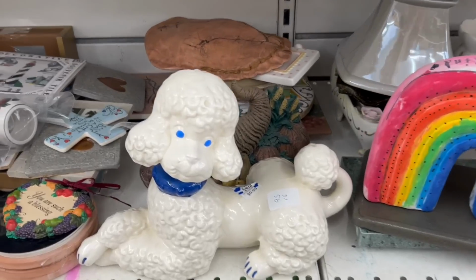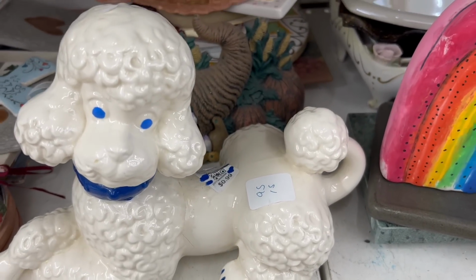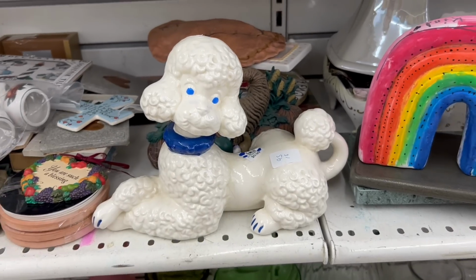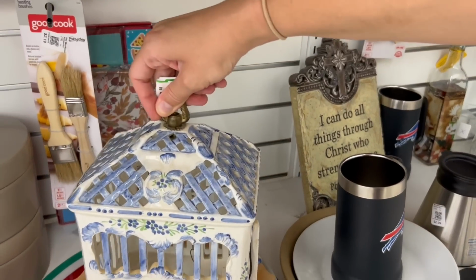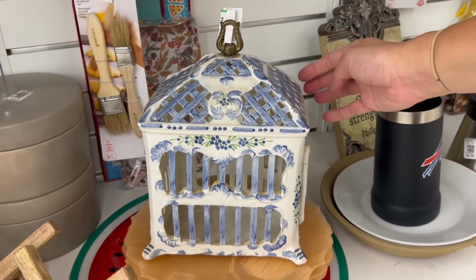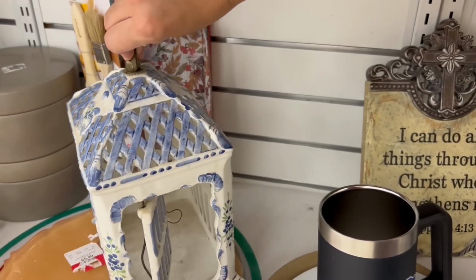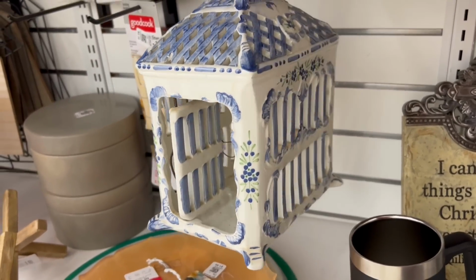This day they had a lot of really pretty blue and white items, like that little puppy I just showed. Also this little birdhouse thing, maybe you'd put like a candle in here. I thought it was really pretty, especially if you had like a hutch or a bookcase to put it on. I did end up leaving it behind though because I really had no place for it.